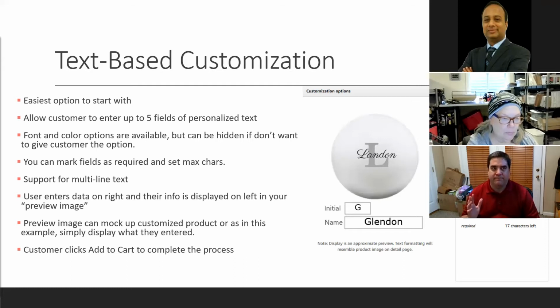It's not very sophisticated, but there's some basic capabilities there. For instance, the initial field here, I'm only allowing 1 character. The name field, maybe we're allowing like 20 characters, something like that. There is now support for multi-line text. So if you're doing a quote, letting someone put 10 lines of text, they support that now as well. All right. So at the end of this, after the customer enters their data, they would just click add to cart, and it adds it to the shopping cart, and they can check out like any other order.